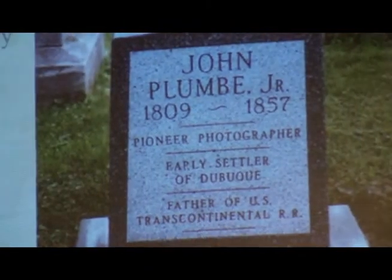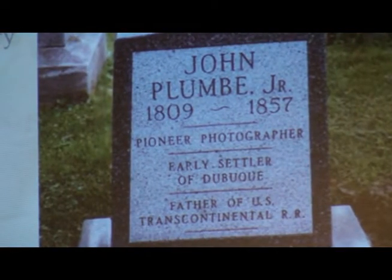And this, in the Linwood Cemetery, is John Plume's gravestone.